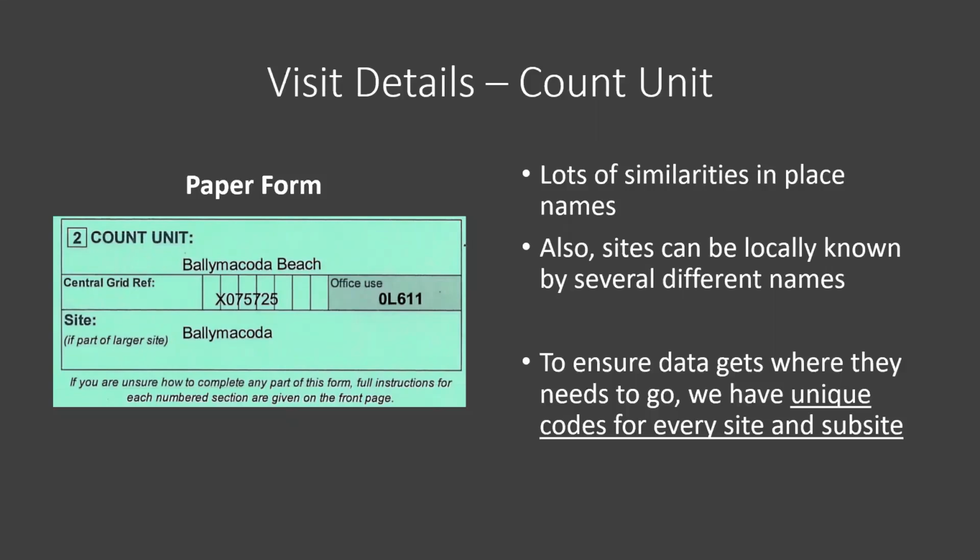And then the visit details, which tell you about the visit and the conditions on the day. For count unit, it's really important to let us know the subsite code, because there are lots of similarities in place names, and also conversely, a single site or a single place can be known by several different names. So in order to remove all the confusion around this, we have specific codes against each subsite and site.